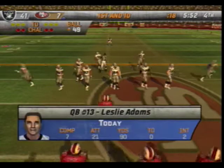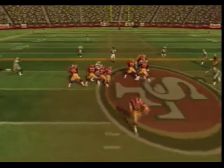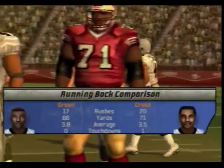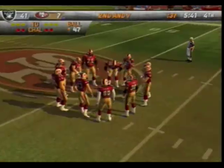Ball on the 49-yard line. They line up in the I formation. They give it to the halfback. Dutton is there for the tackle at the 47-yard line. Green takes advantage of a little daylight, picks up 3 yards.